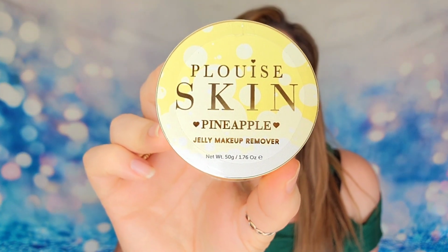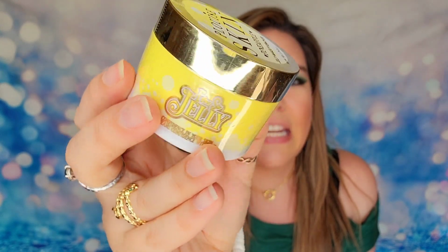Next item inside of our box today is the I'm So Jelly. This is, well, I don't know what this is. Oh, a makeup remover. This is a jelly makeup remover. The scent that I have is pineapple. So again, this is from her skincare line. It is all sealed, but we're going to smell this for sure because the watermelon one was so good. So let me take this off here so we can see what it's like.